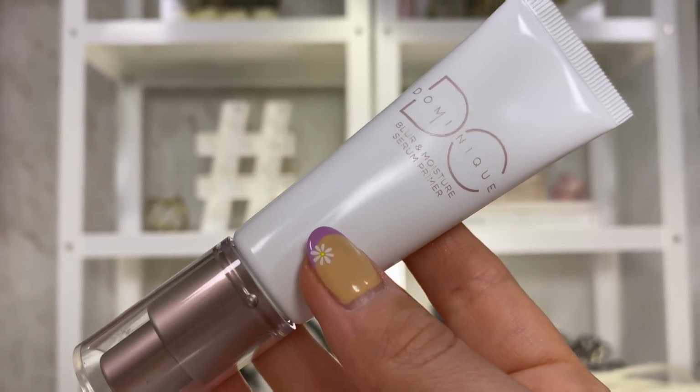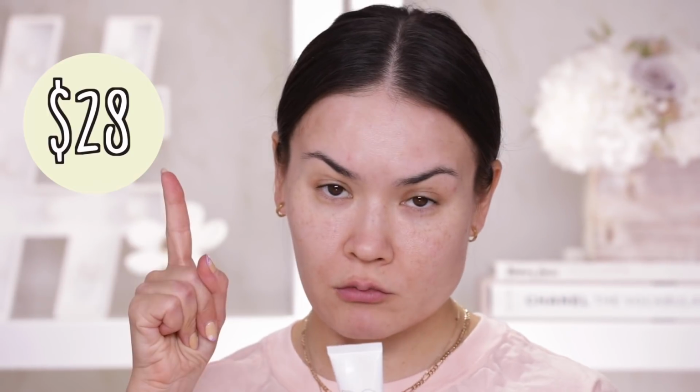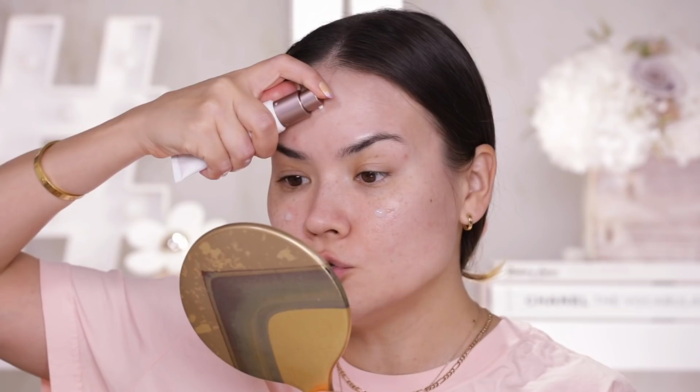So I am talking about the Dominique Cosmetics Blur and Moisture Serum Primer. I don't know exactly how much it is, but price. What I like about this one is that it's a serum and a primer in one, so even if you skipped moisturizer like I did this morning, I tend to skip moisturizer a lot in the morning because my skin is very, very oily. This is something that can kind of compensate for that. But obviously, do what works for you.